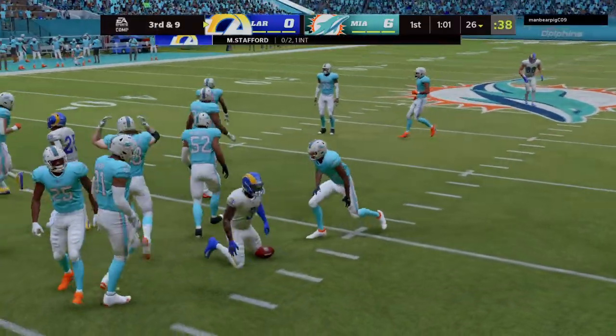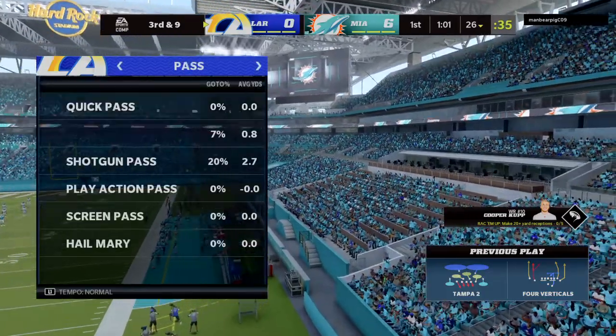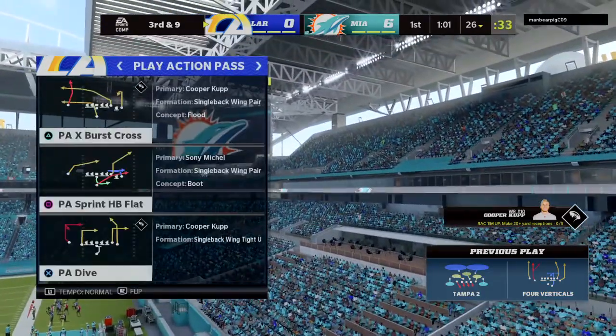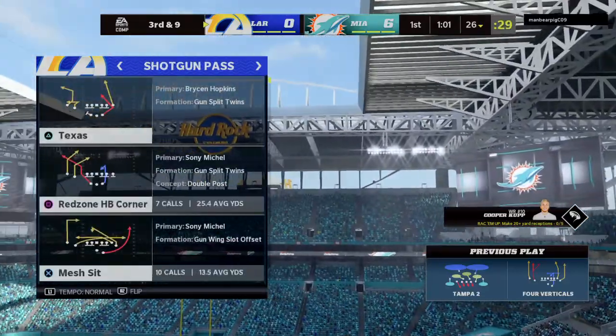And this throw incomplete. And the defender all over him that time, but it's going to lead to 3rd down. That's an excellent play by the defender. He diagnosed that one, closed quickly, and helped force the incompletion.